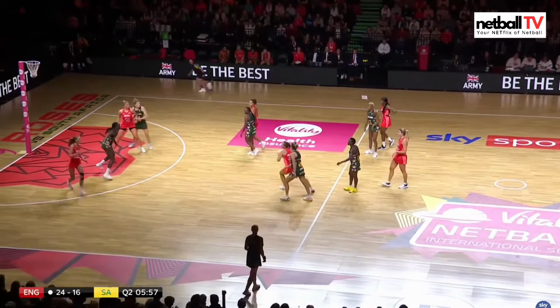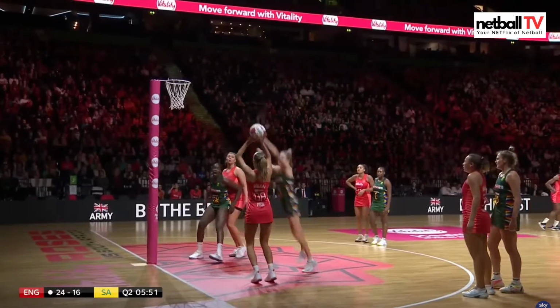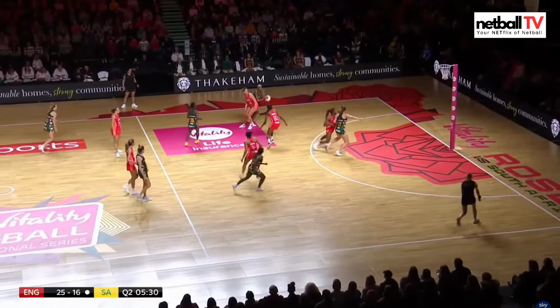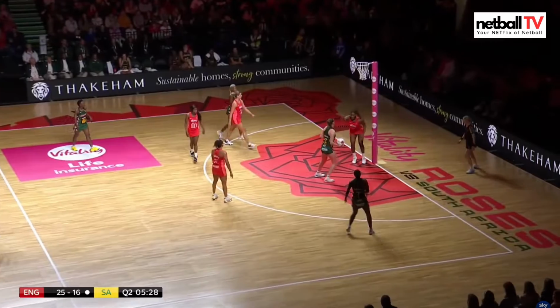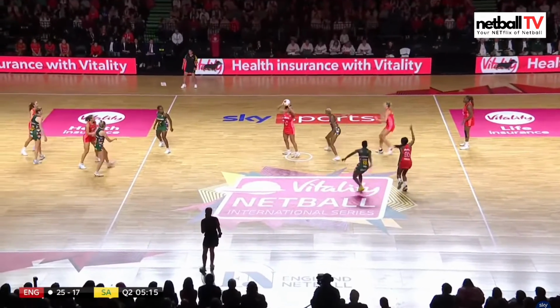Williams going all the way back to Adio in the goal third, and finally they've found the goal circle. Berry Neal, long range, beautiful goal. Oh, Adio, unlucky. She should have turned around a bit sooner for that one. Venter got her hands to it.